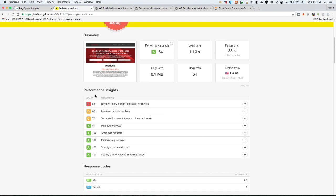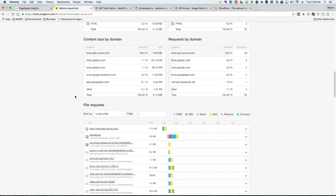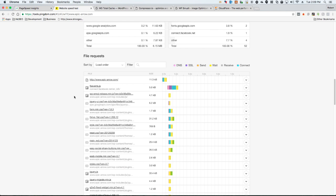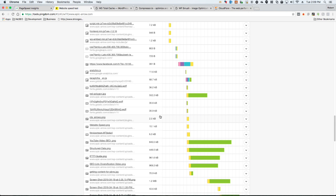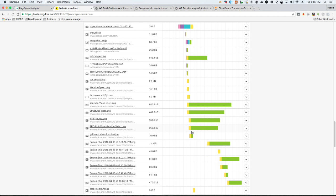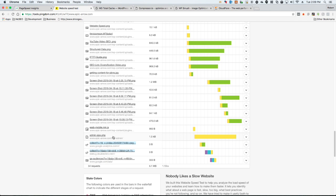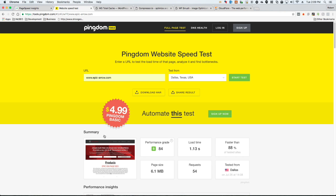And then you go to the performance insights, and it gives you some ideas on how to fix the issues on your website. It gives you a lot of other stats, and the other thing that I really like about this is called a waterfall. It shows you how long it took to load specific elements on your website. So you can see that some of my images are taking a while to load, so maybe I want to look at those and see if I can optimize them a little bit better. And then there's an Ajax call, but I'm not too concerned about that. So that's pretty much Pingdom tools.